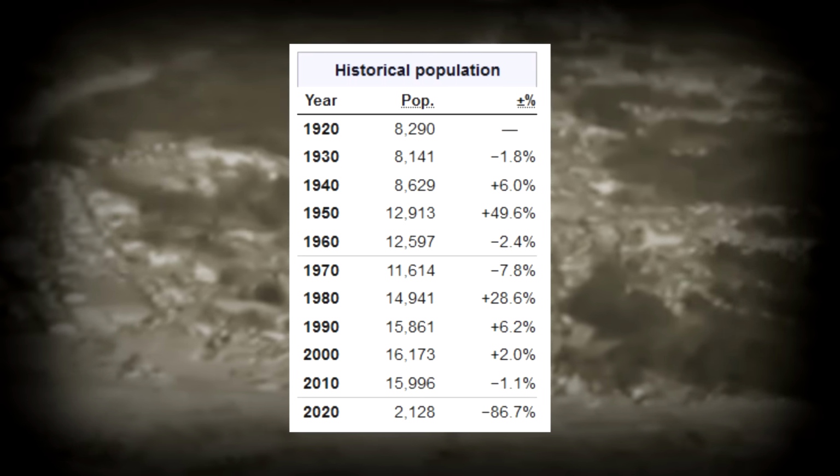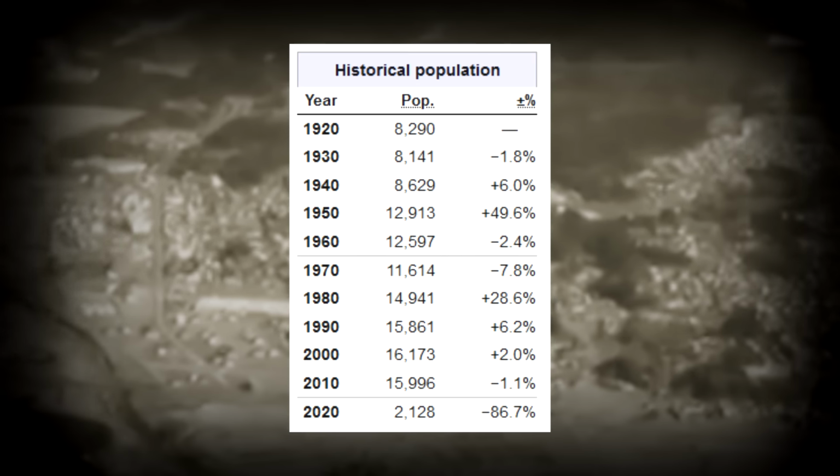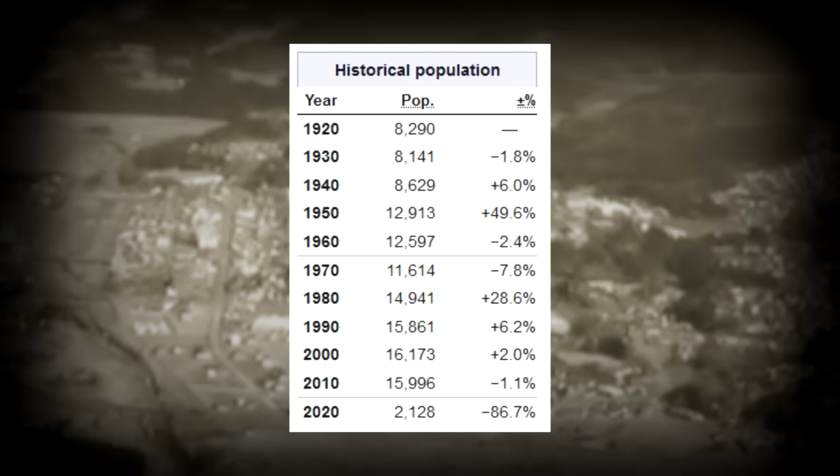That was until the 25th of March 2013, just 2 years later, when the central government lifted the restrictions and people were able to return. Very few did, however. In 2010, before the earthquake, the population was almost 16,000, but in 2020 it was only 2,000, a decrease of over 85%.